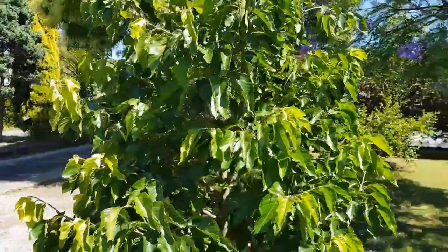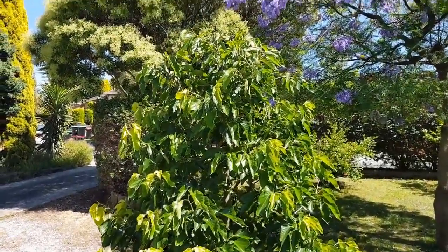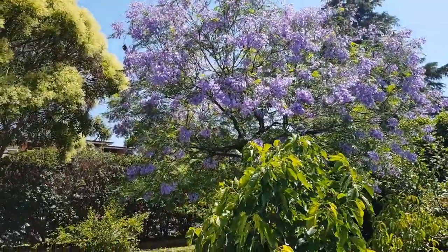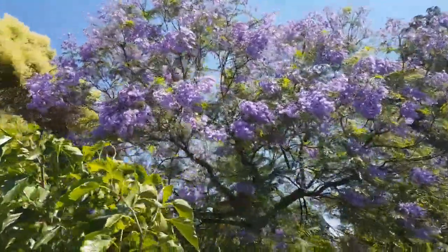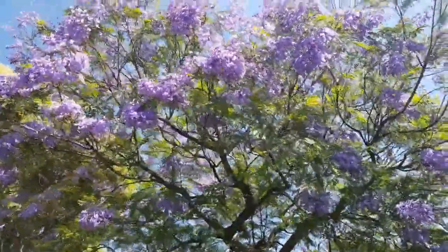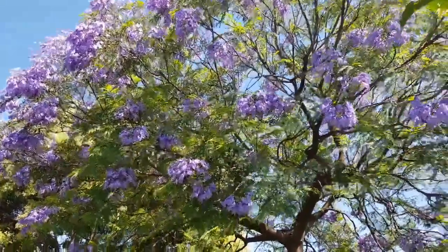This guy took like 4 years to get established, and now, after waiting and being patient, it's over 2 meters tall. Very beautiful and very fruitful. Gotta be patient, guys. And there's the jacaranda. It flowers in December for us here in Melbourne, but in the tropics this guy is flowering as early as September, October, which is early spring. That's alright, we can wait. We have to wait till summer to see this magnificent beauty. Jacaranda.